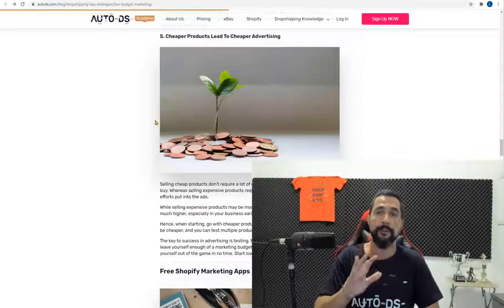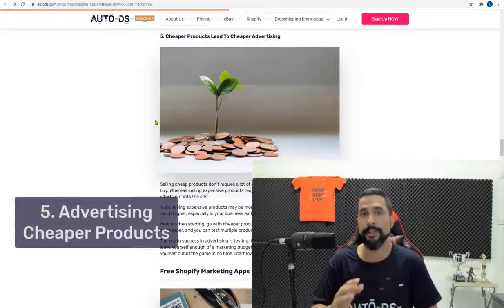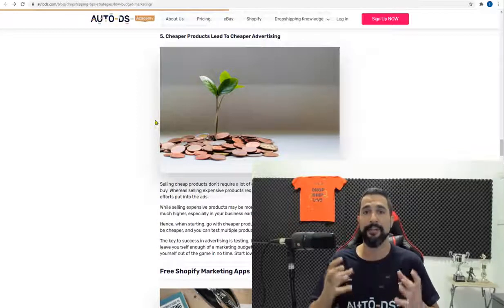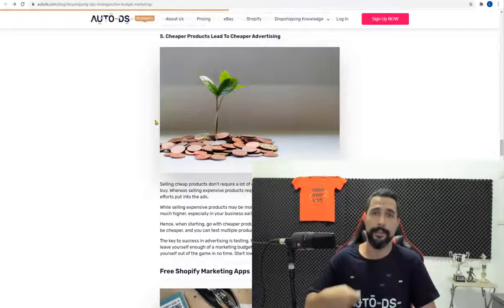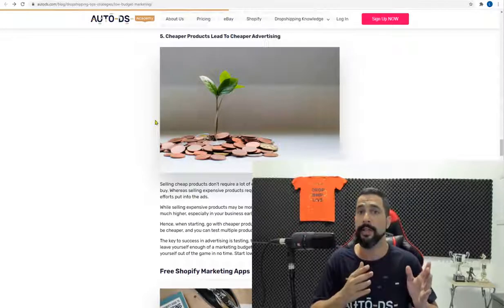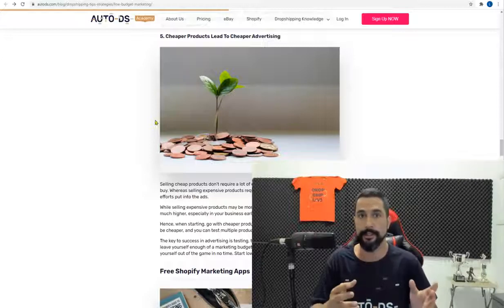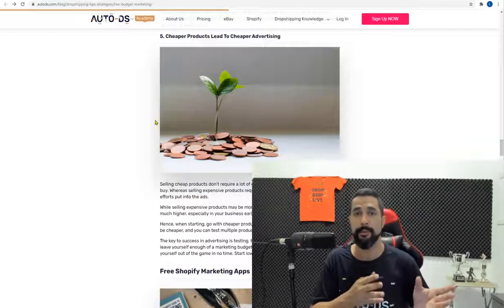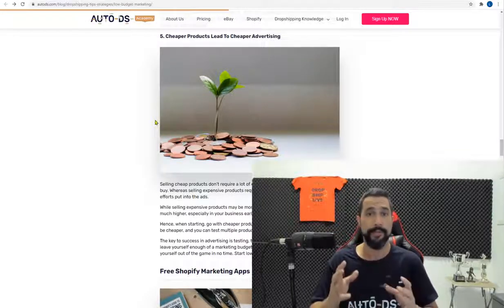The fifth method to successfully market your store while on a budget is by advertising cheaper products. It's much harder to convince someone to buy an expensive product. Okay, so if you're trying to sell a product that costs $100 or $150, you're going to have to spend much more on ads to try to convince someone to reach into their pockets and give you $150 when compared to selling a product that costs only $10 plus another, let's say $5 shipping, or $30 plus $5 shipping, or even $40 plus $10 shipping. It's still going to be much easier to convince someone to buy that product instead of a more expensive one. Okay, so the more expensive the product costs, the more expensive your ad is going to be to really convince the buyer to buy the product for you.